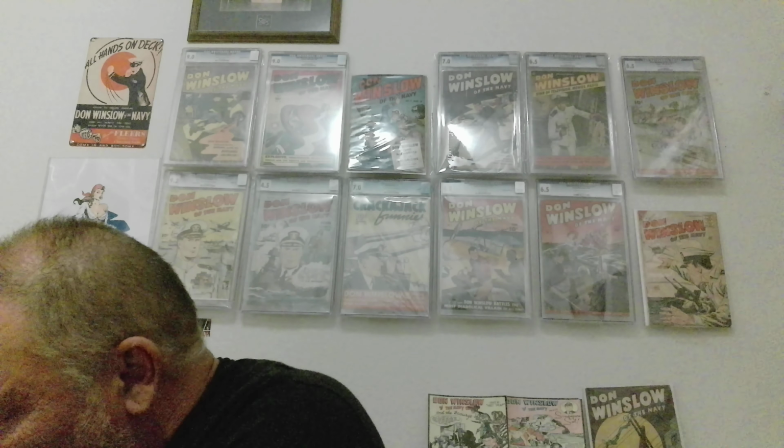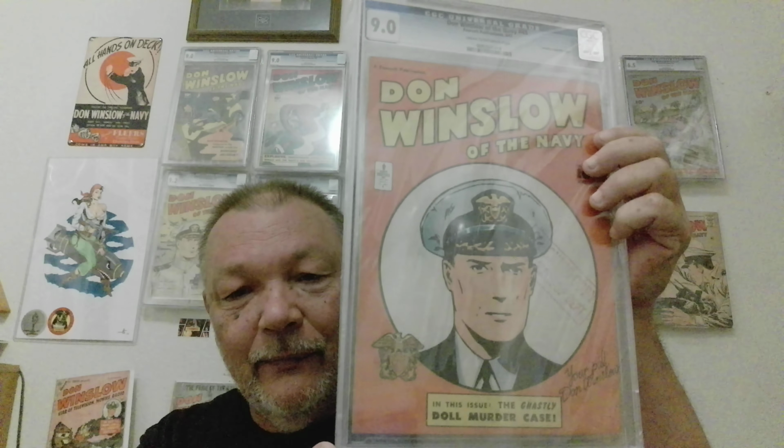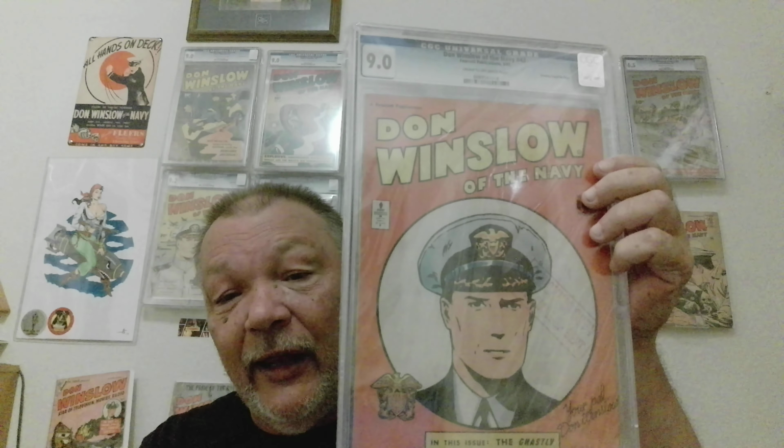And finally, this is Don Winslow of the Navy number 43. Crowley copy, file copy, checking copy. And this is one of the horror books. This is The Ghastly Case of the Dollhouse Murders. But I love it because you don't see many portrait photo kind of covers like this in the Golden Age. They didn't do too many of them, so I think it's pretty neat. 9.0 is a really good grade for that book.